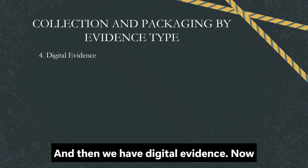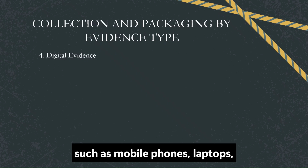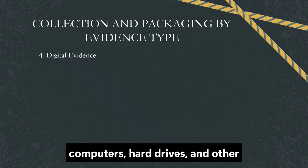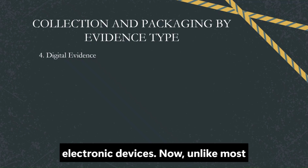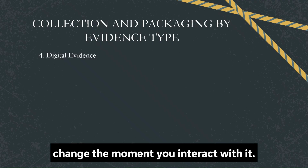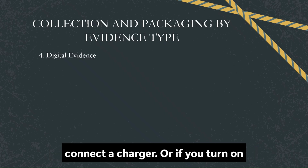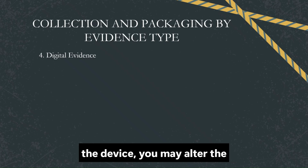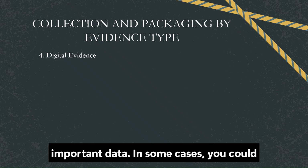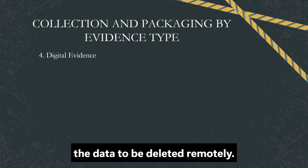And then we have digital evidence. Now let's talk about digital evidence such as mobile phones, laptops, computers, hard drives, and other electronic devices. Now, unlike most other evidence, digital evidence can change the moment you interact with it. If you press a button, or connect a charger, or turn on the device, you may alter the important data. In some cases, you could even trigger security features or allow the data to be deleted remotely.